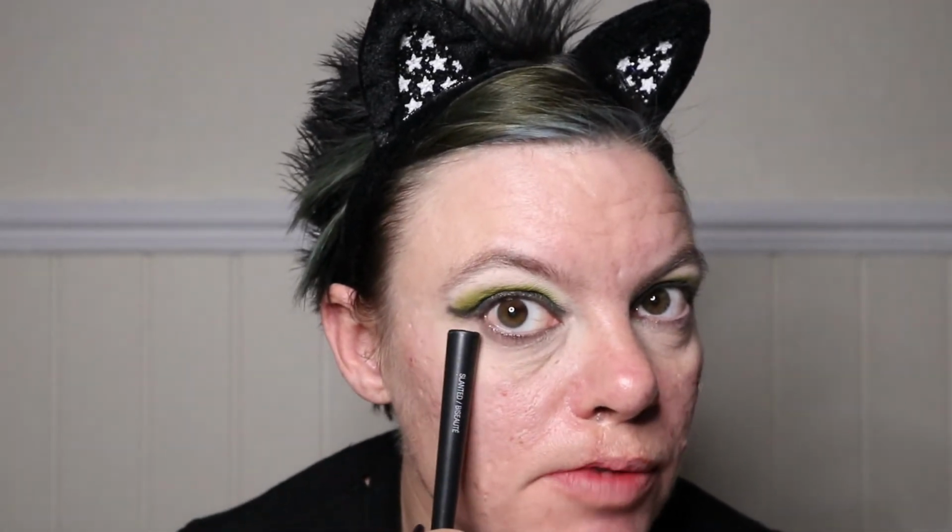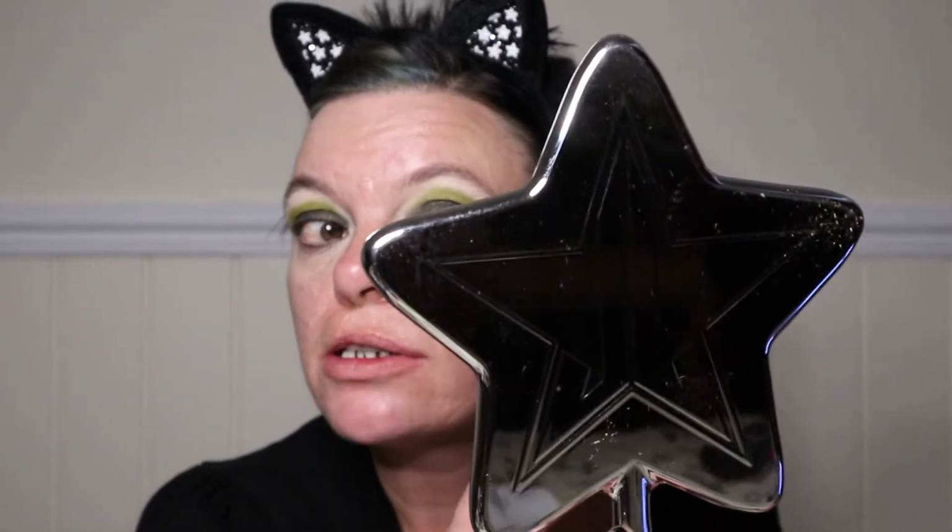There we go. Now my wings often are not equal, and that's due to my eye shape. You know, our faces are not complete mirror images on either side. So as you can see, this one kind of goes up and it's a bit more rounded. This one tends to be a bit more of a straight diagonal line. It's fine, it's makeup, don't worry about it, just do your best. That's all you can do.